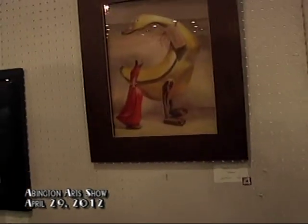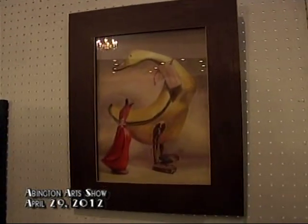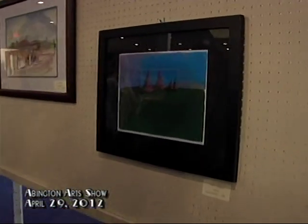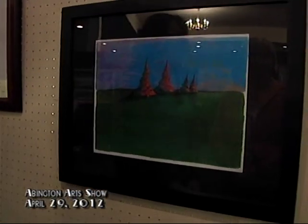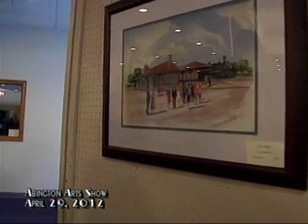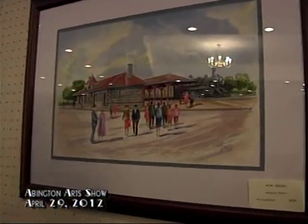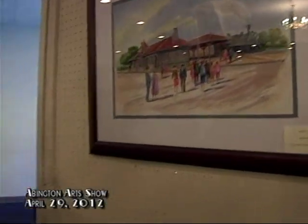And over here by Pat Isaac, we have Mildred, which is an oil pastel. It is cute. And this is by Marty Bowman. It's called Spruce, and it's pastel and pencil. Another Abington landmark, Days of Yore, done by Ron Brake, and it's a watercolor. Interesting.